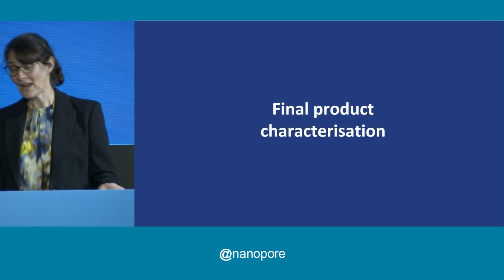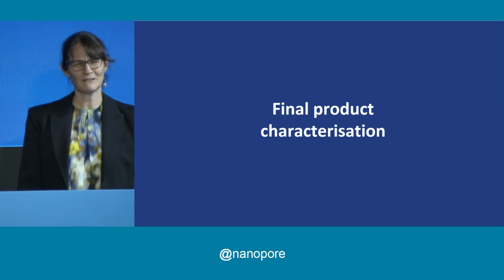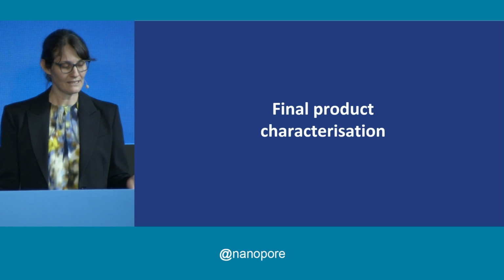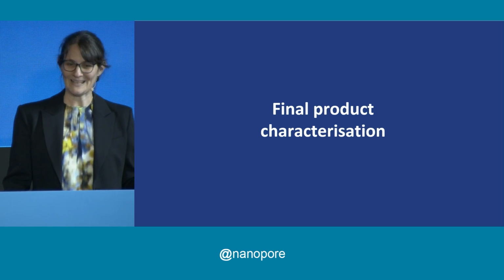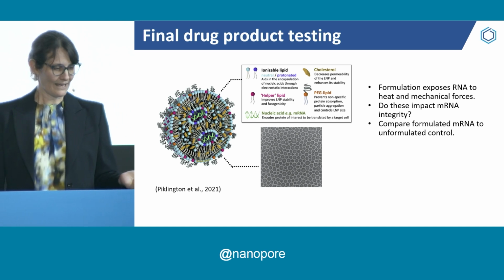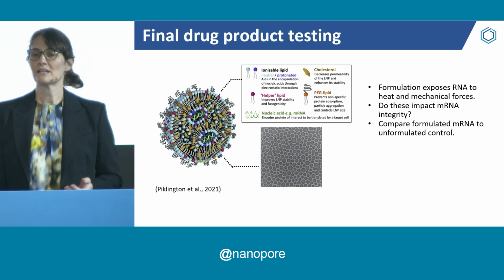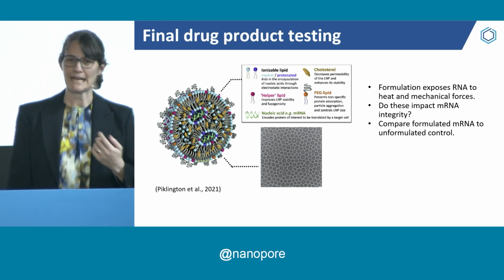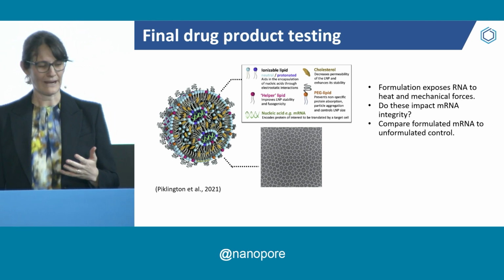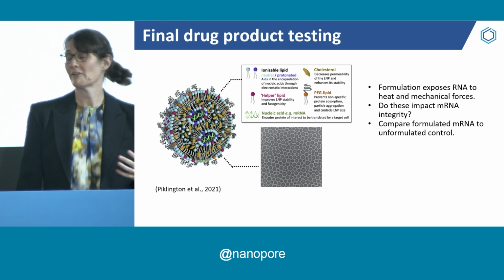So how can we use it in final product characterization? So the mRNA has been in vitro transcribed, cleaned up. We're super happy with it, and now we've put it into LNPs. How can we analyze using Nanopore? Well, as I said, during the LNP encapsulation process, the mRNAs are exposed to mechanical forces and heat that could potentially lead to degradation of the mRNAs. And so it's really important to work out whether or not the integrity has changed.